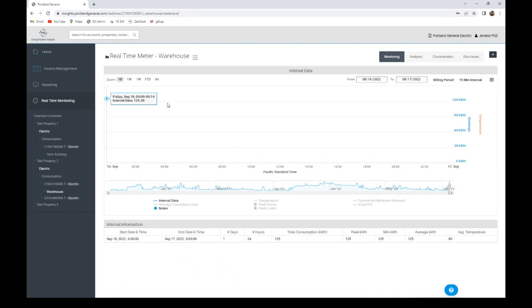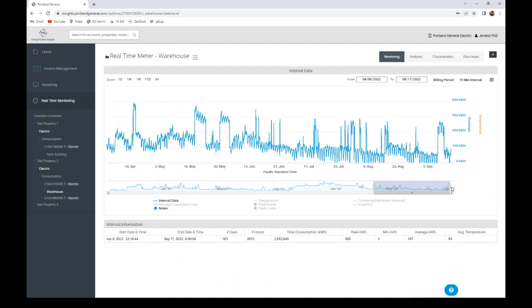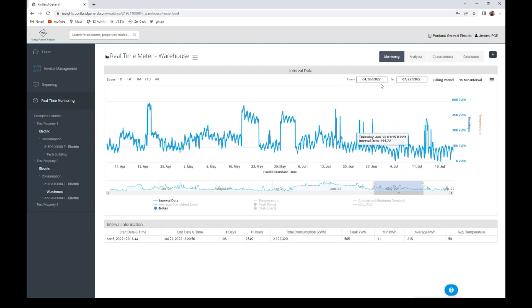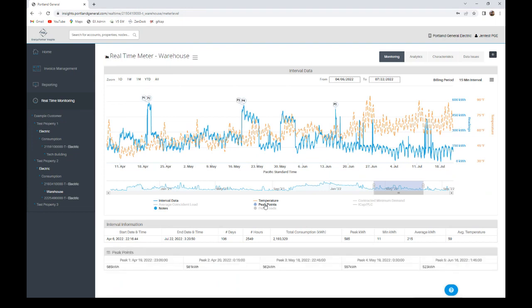Let's explore at the meter level. Select a time period using the zoom buttons. You can also use the zoom bar, or in the From and To, you can manually enter your dates. Notice the mini chart at the very bottom, which shows 2 years of data. Click on the temperature to get the temperature overlay, peak points, to quickly identify peak usage, and to keep track of events or special circumstances, you can add notes, which will always be there for you to reference later.